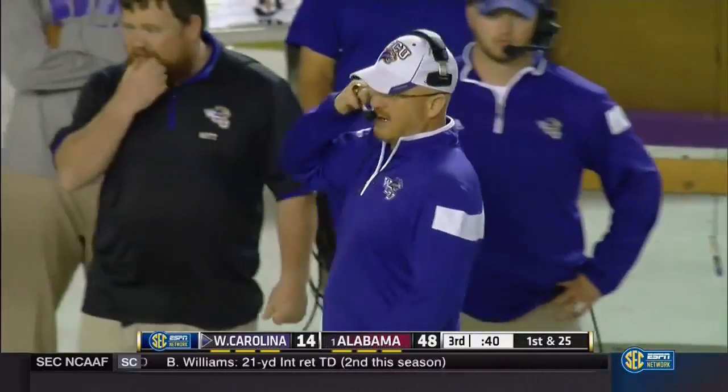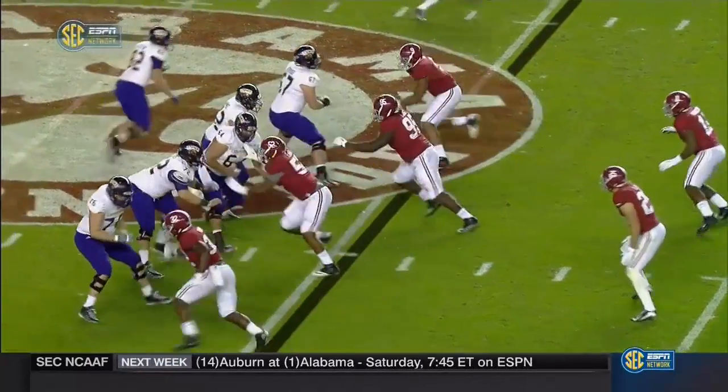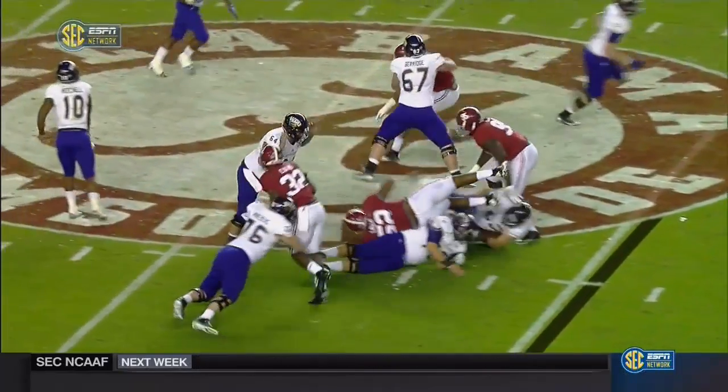Yeah, I don't like the sound of that high-low combination. No. Especially 7 days away from the Iron Bowl. That kind of stuff should never happen, period.